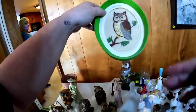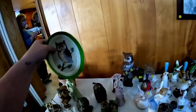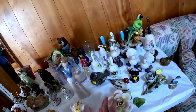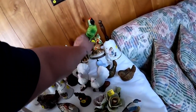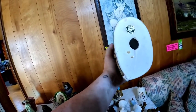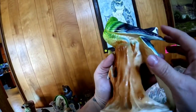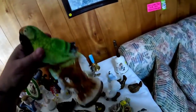Now, here, I really love this little owl, and it was priced at like $6, though, and I really didn't want to pay $3 for that, so I did leave that there. And the little bells, same thing. This parrot was really, really pretty. I did like that, but I think they had it priced at like $15, which was a little higher than I wanted to pay. And it has that broken feather, so definitely more than I wanted to pay. All right, guys, let's look at my haul now.